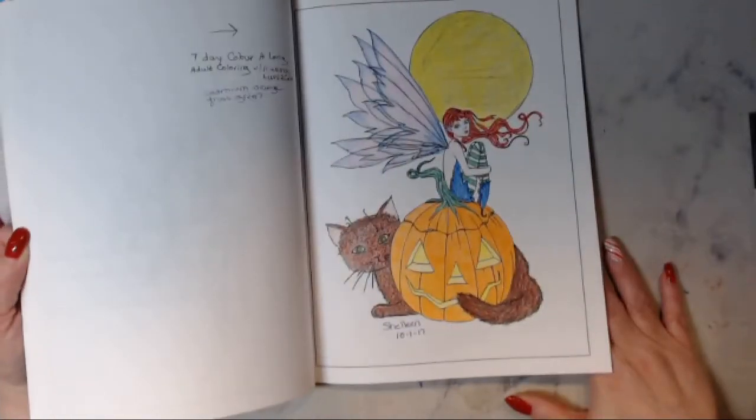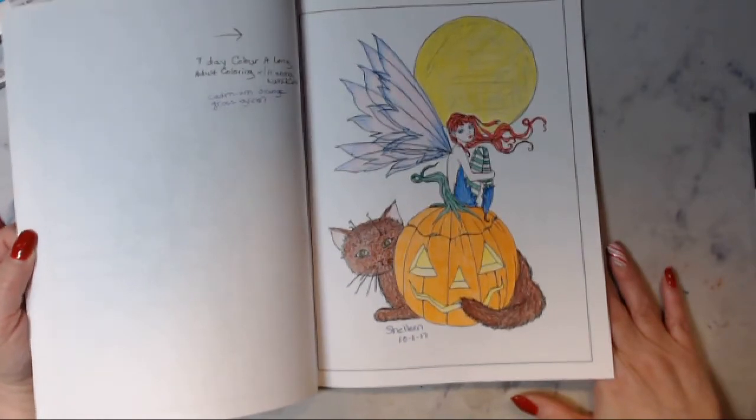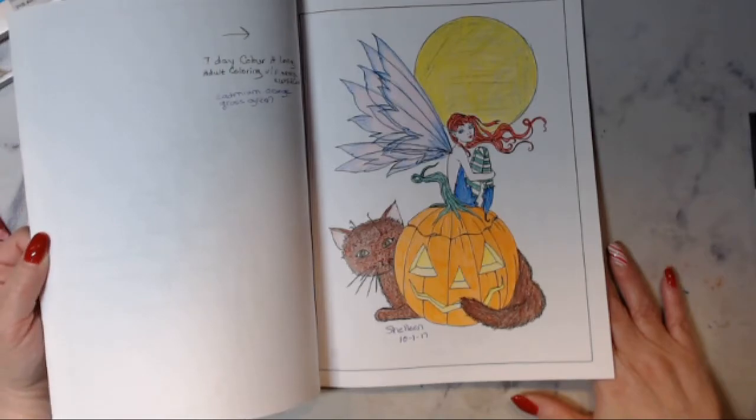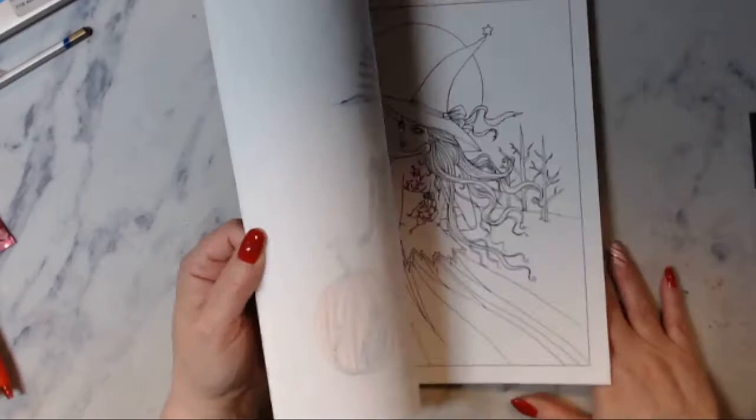Oh, I colored that one also. 7-day color along, adult coloring with Mama Loves to Color. So that was also one of my first ones. Yep. That pile's gonna fall. Oh, because they're leaning on that.